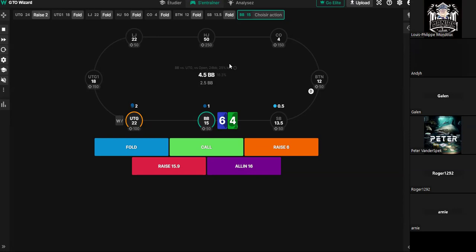What do you say about this one? I would fold. Yeah, it's a fold. Not really sure. What do we do? Wait. Not sure about that. Wait, bro. I think this is actually a call because under the gun isn't gonna have board coverage.